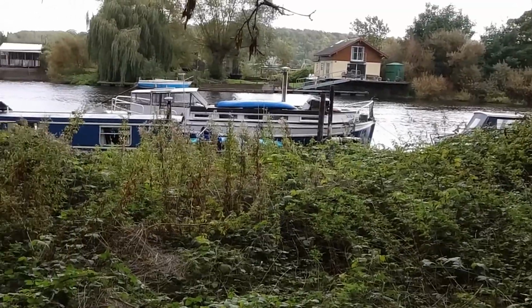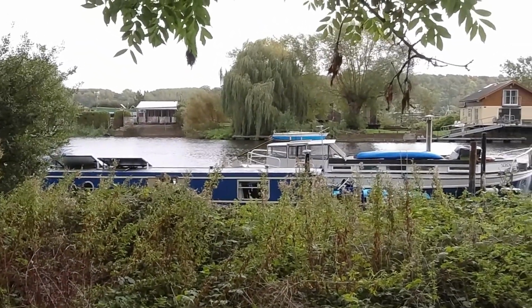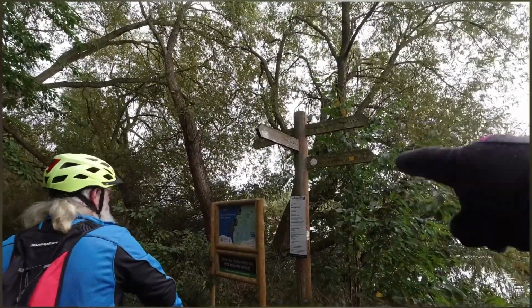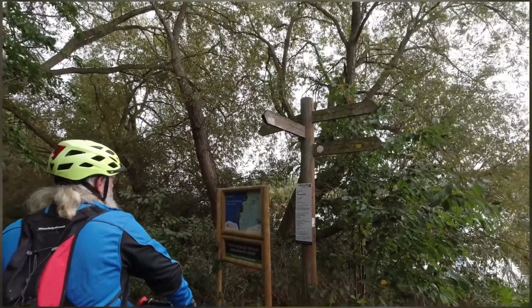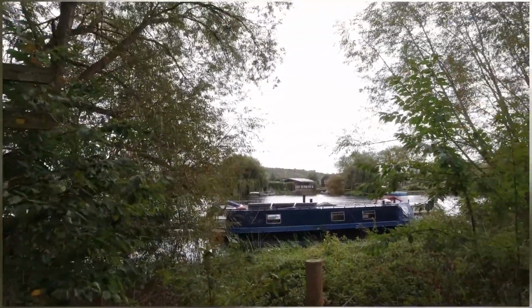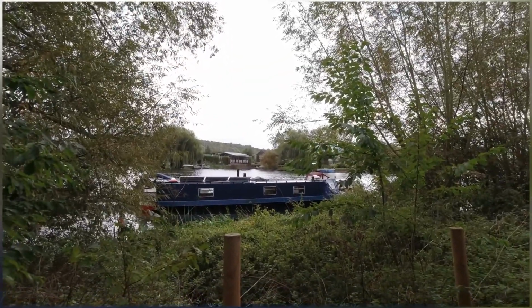Lots and lots of boats and houses all the way along the river. They keep coming into view in between the trees. That's useful. On every one of these posts they put the what3words. That's very useful. It's well signposted. There's lots of little paths off everywhere. Loads of boats moored up.